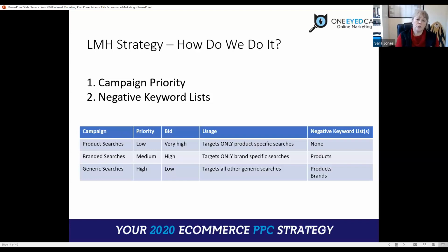If they get to searching for Nike running shoes or ASICS running shoes, and I sell that brand, and I think, oh, okay, then they're a little bit more valuable to me. I do want to show that, and I'd be willing to pay a little bit more to show them that ad than I would for just generic running shoes.